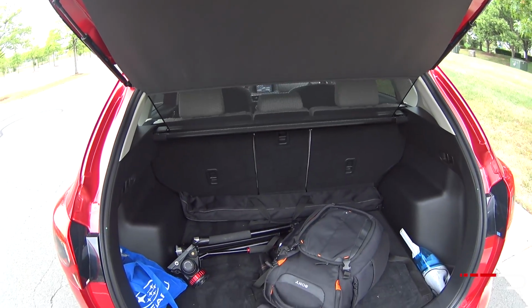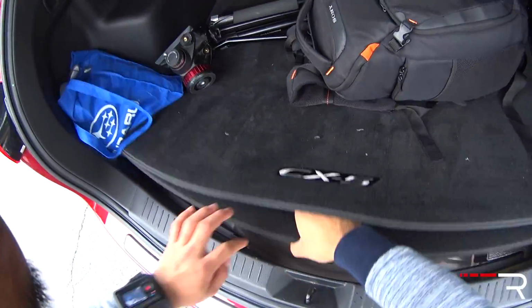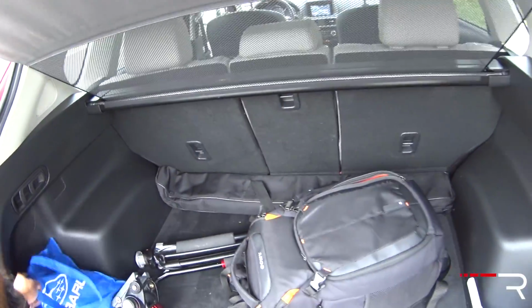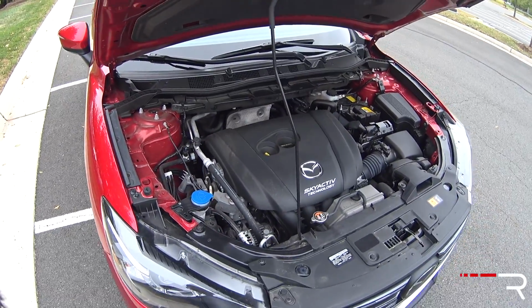It's a very nice opening. The liftover is also pretty low. Looking underneath the floor here, you do have a temporary spare tire, so it's nice that Mazda definitely gives you that feature. Now under the hood of the 2016 Mazda CX-5, you get your choice of two different engines.